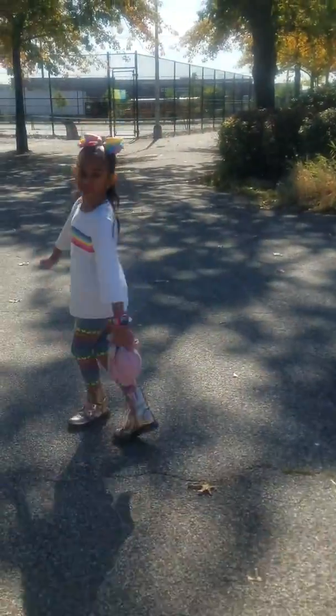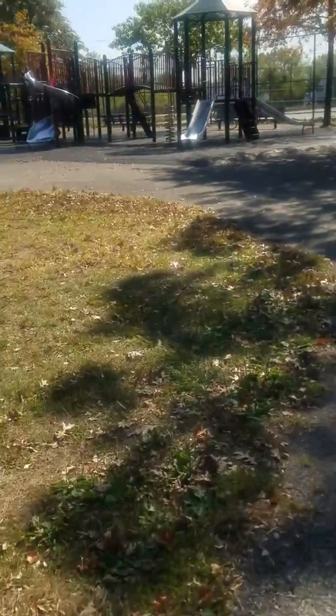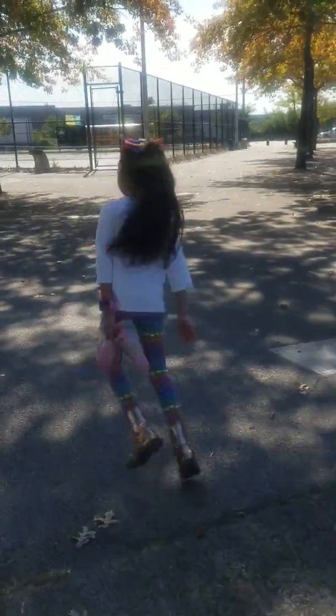Squirrel over there. Watch. Over there. Look over there, there's a squirrel in there too. Let's go run around a bit, and then I could also do a video with you while running around, guys. It's gonna be fun. Actually, I haven't been to the park in a while.